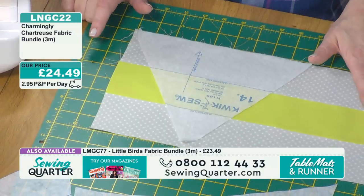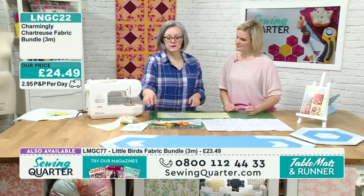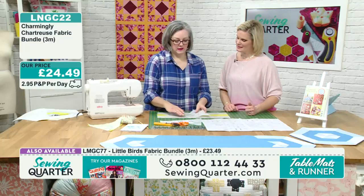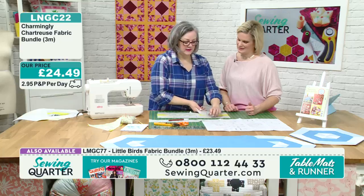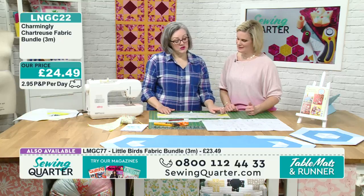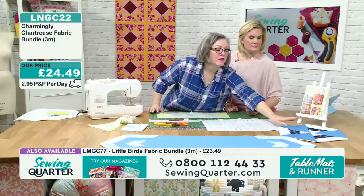What I would say at this point is this is a non-directional fabric. When you cut your triangles, it asks you to cut them like so. We should do 3 for sides. You can see it like this, so you have a bit left over. So if you have actually got a directional print, as we have here, with the birds.